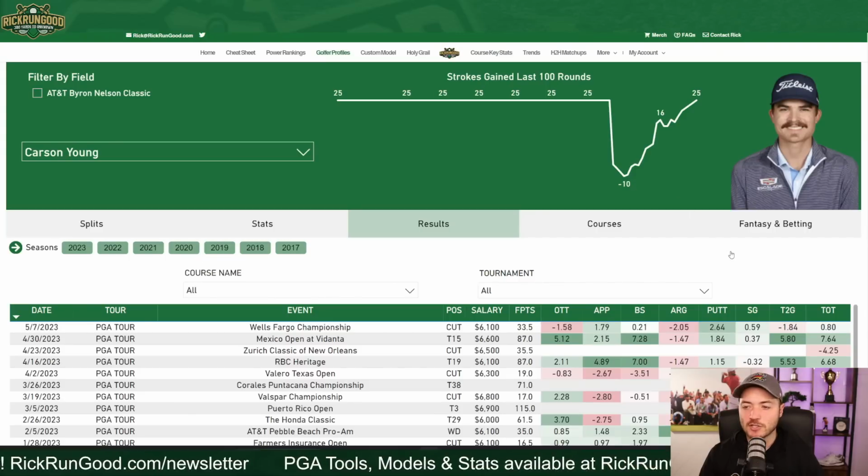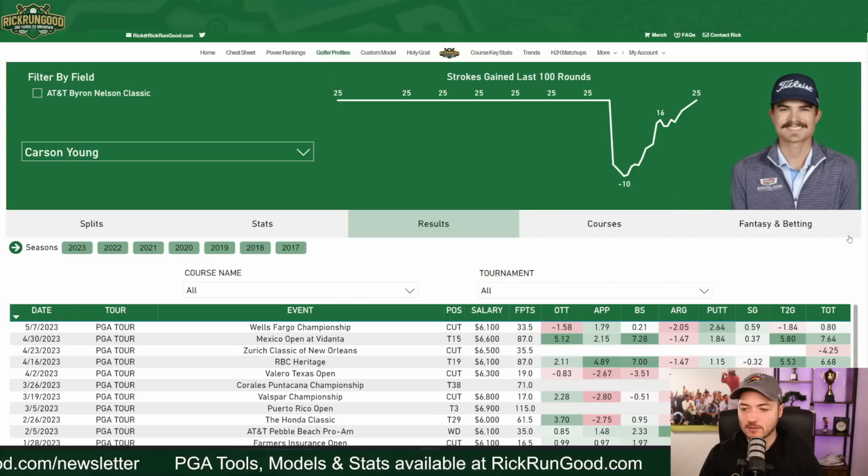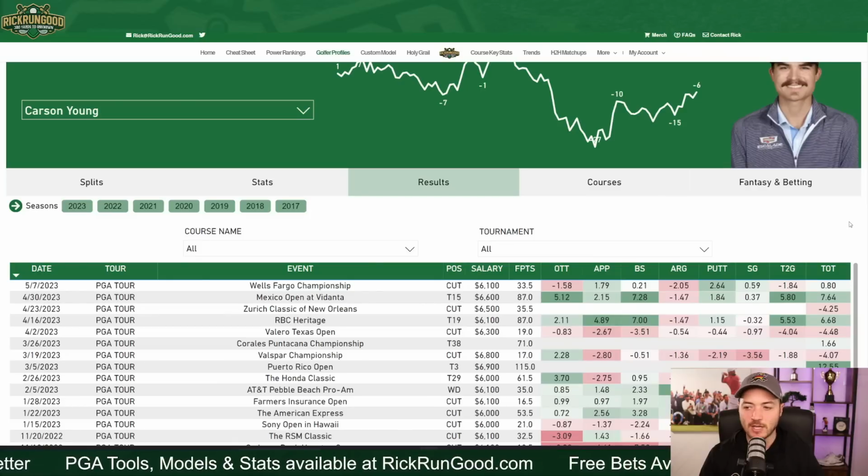I will also give Carson Young one more go around here. He missed the cut on the number last week. Again, you gain 0.8 strokes to the field and you missed the cut on the number. I am not going to worry too much about that.